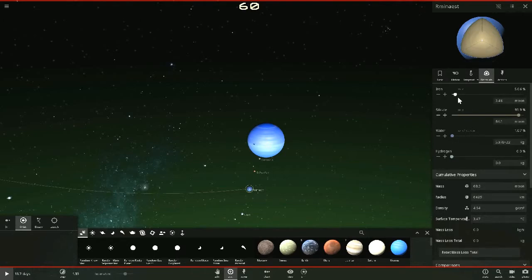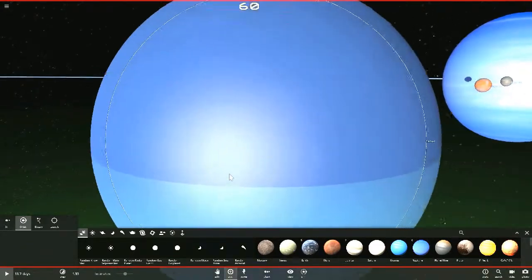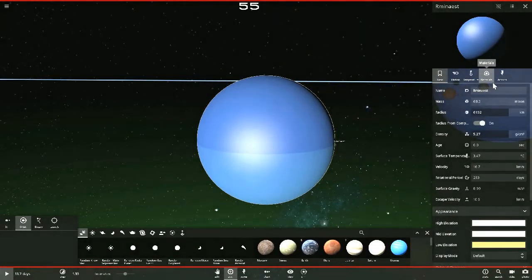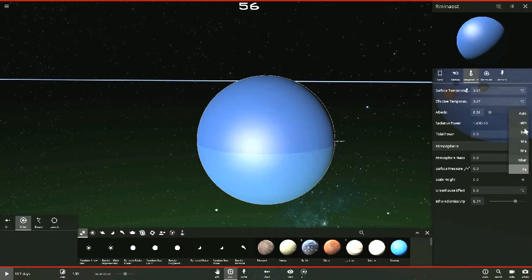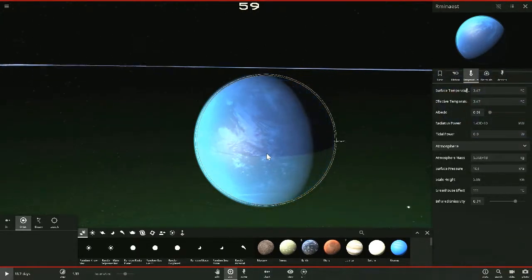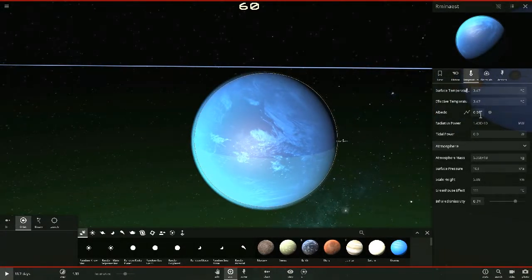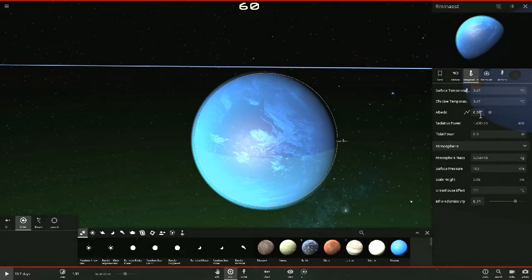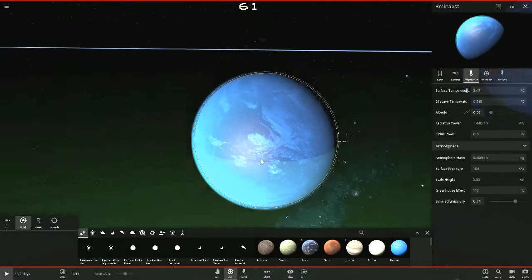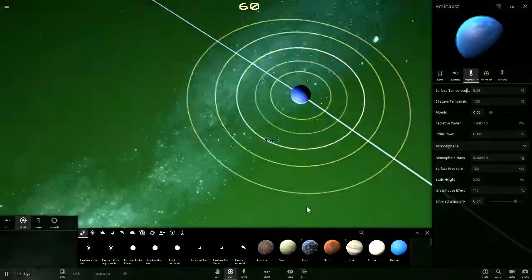Now, you're probably going to ask me, how do I know how big Pandora is? That's because if you go on Google and type in Pandora and Earth size comparison, then it will show.